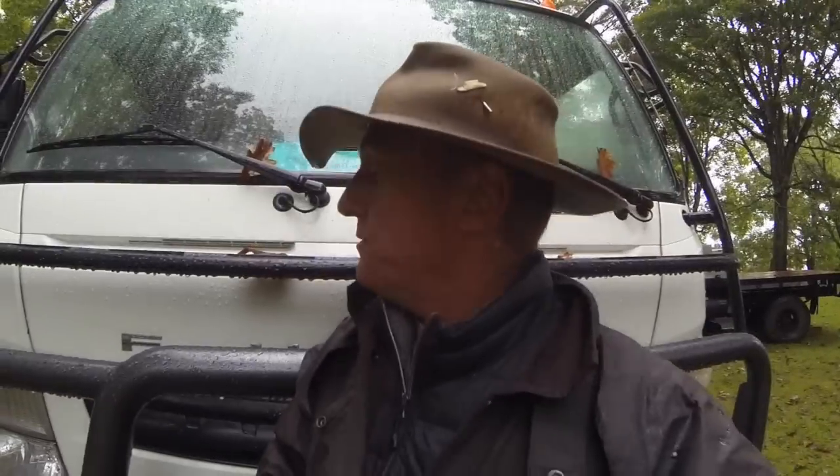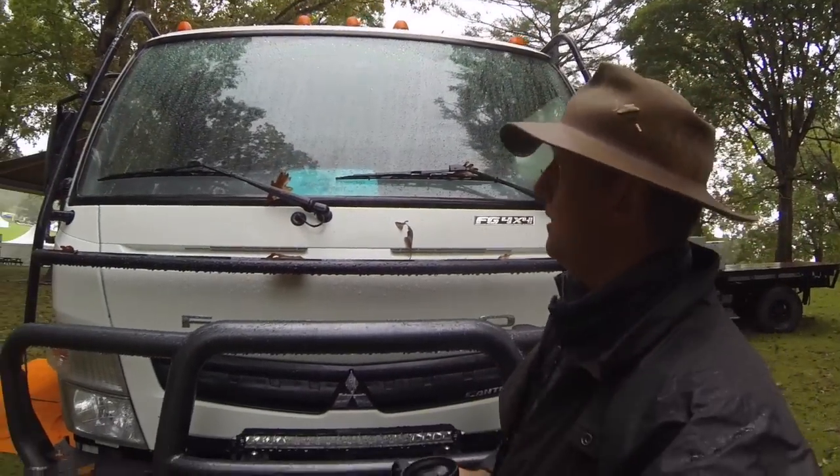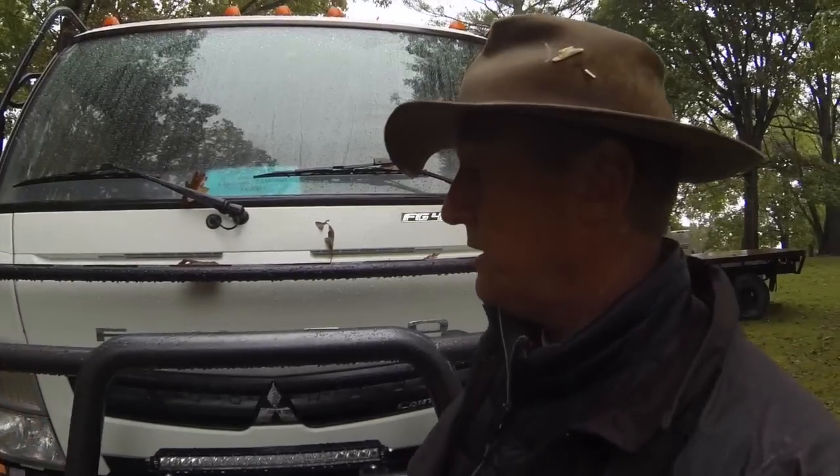Right now we've got two operations. We've got our business in Australia, and we've started another one in beautiful Bend, Oregon, in the northwest of the United States. That's where this one here has been made. This is a made in the US vehicle. This particular one is the Fuso factory 4x4. Excellent platform, very easy to drive, very nice little truck.